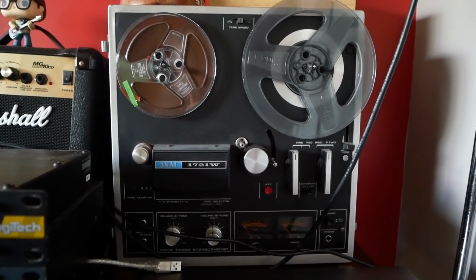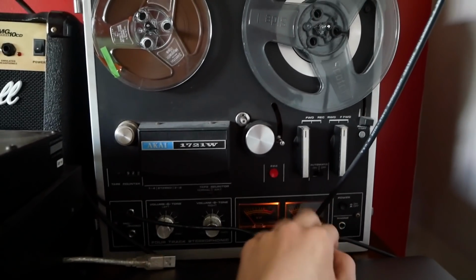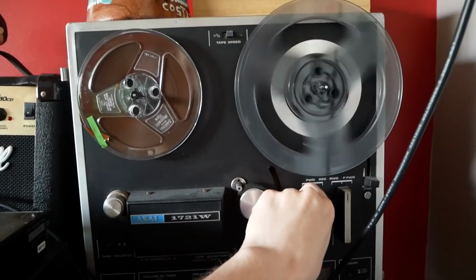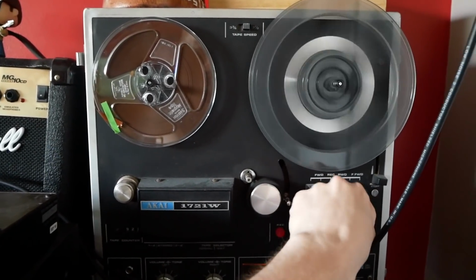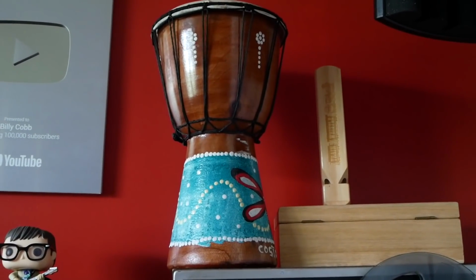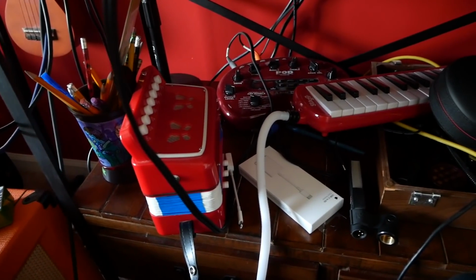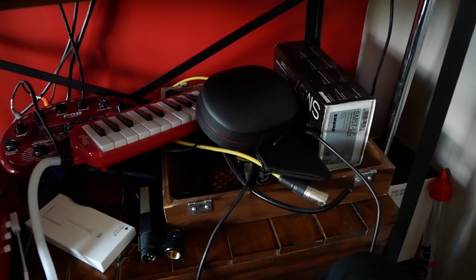Here's my 1974, I believe, Akai 1721W reel-to-reel tape recorder, and it does work, as you can see here. I haven't actually used it yet to record, but I'd like to. Here's a drum and a train whistle and a toy accordion that only plays in C, a Line 6 Pod, a melodica, some other stuff.